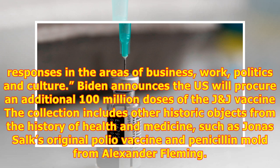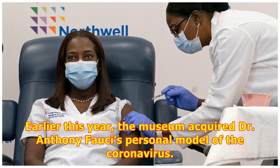The collection includes other historic objects from the history of health and medicine, such as Jonas Salk's original polio vaccine and penicillin mold from Alexander Fleming. Earlier this year, the museum acquired Dr. Anthony Fauci's personal model of the coronavirus.